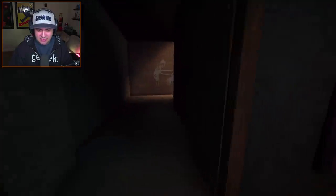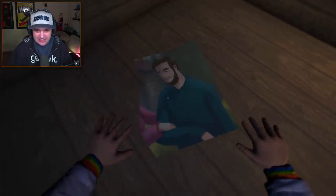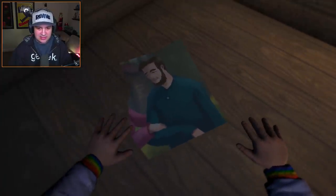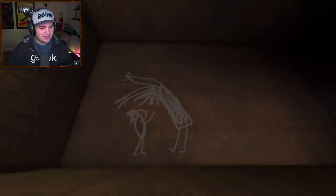What's going on here? Is that a painting? Another drawing? What is that? What is this? Who is that? Is it Abraham Lincoln? He's got the sweet no-mustache beard. What's going on with that? It's a very, very unique fashion choice. Good for you, pal. All right, I'm just gonna move along here. Climb this box.